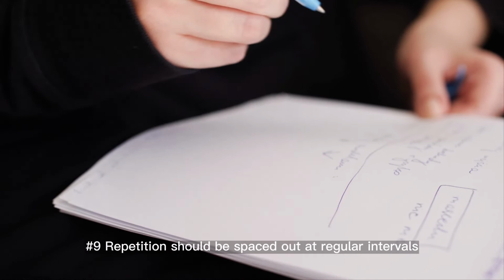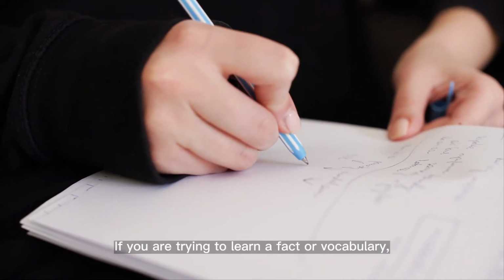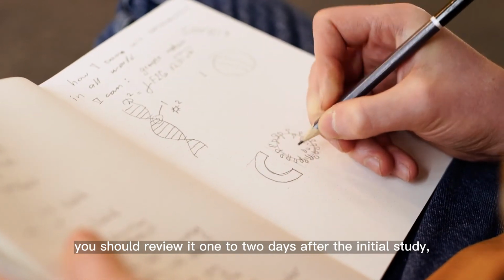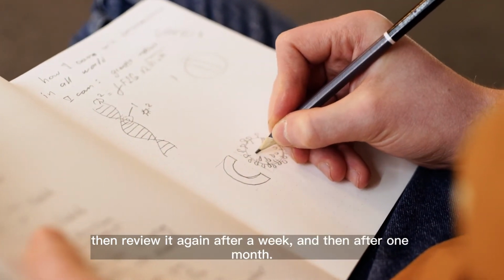Number 9. Repetition should be spaced out at regular intervals. If you are trying to learn a fact or vocabulary, you should review it 1 to 2 days after the initial study, then review it again after a week, and then after 1 month.